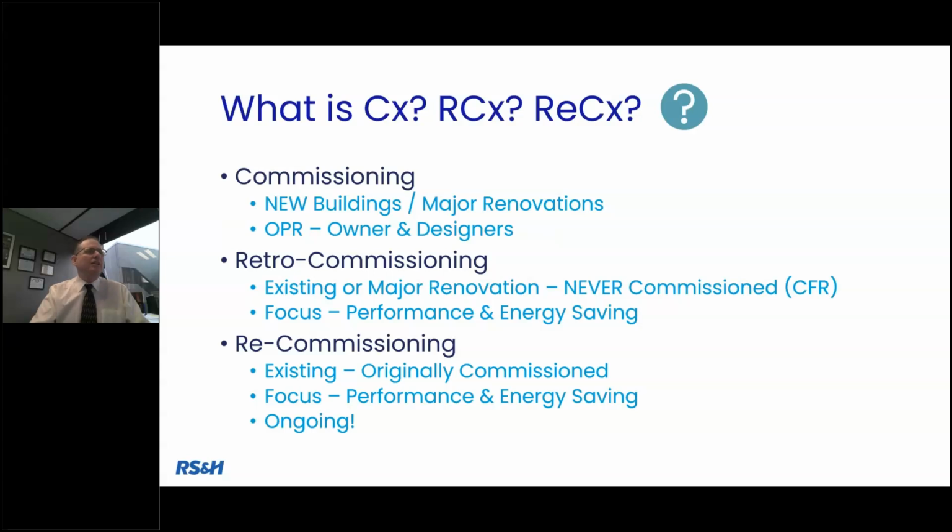Well, it's basically as this. If it's retro, for whatever reason, that building or those systems were never originally commissioned in the first place, and at some point in the life cycle of that facility, the owner wakes up and says, wow, maybe I should have commissioned this way back when, and now I have an older facility that I want to implement some kind of performance contracting. What's a good way to smoke out the bugs in my existing facility?